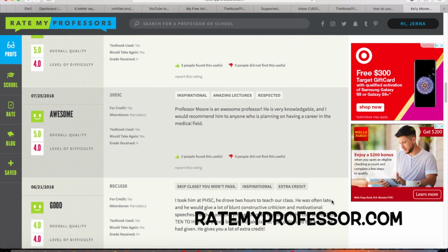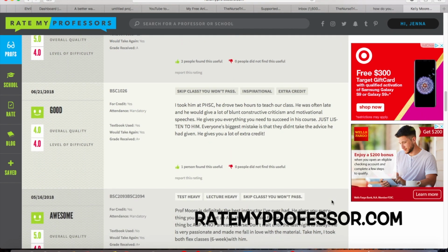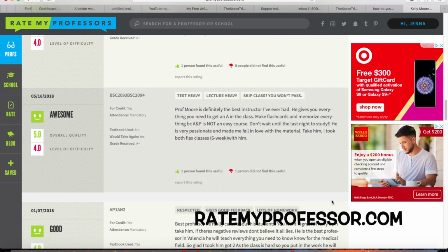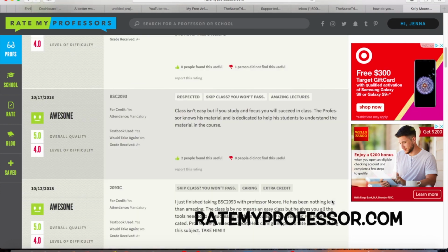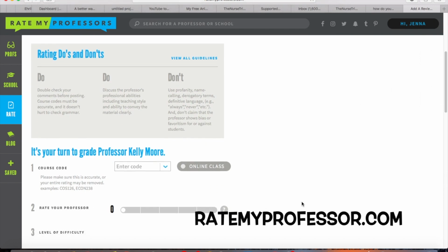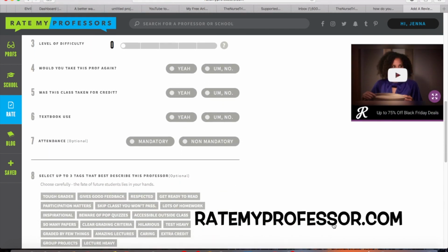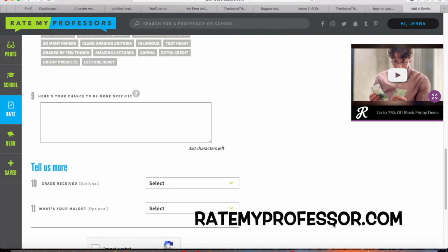It also gives you the opportunity to say whether or not you had to use a textbook and whether or not you would take that person again. Also, you're allowed to say what your grade is. You always have the option to not say what your grade is, obviously, but you can save them and then rate them on your own, and you have to make an account to be able to do that. So you will be able to contribute to it and also be able to read other people's reviews.